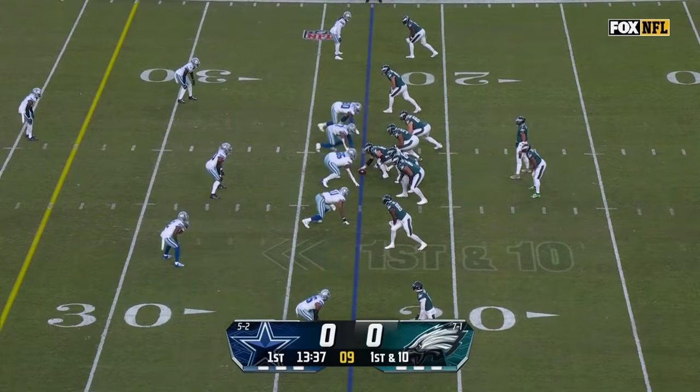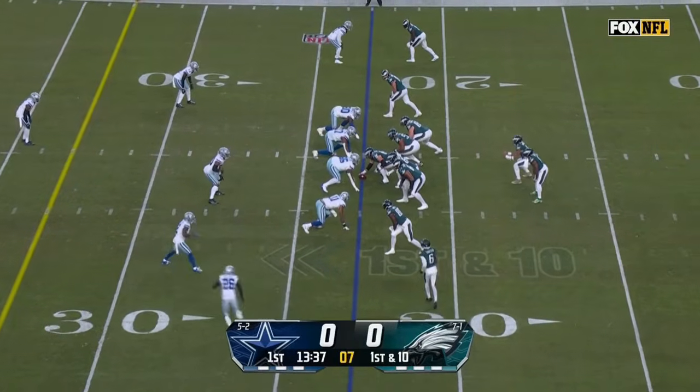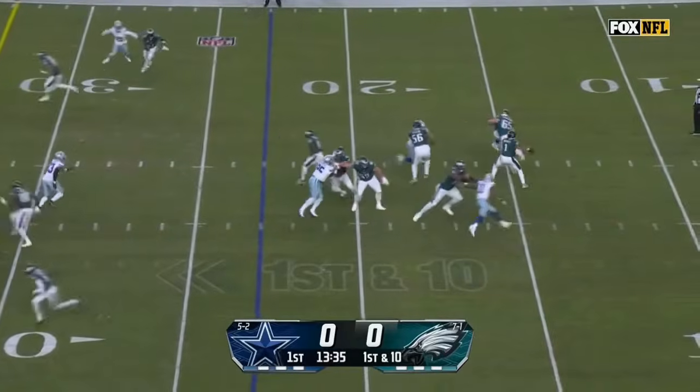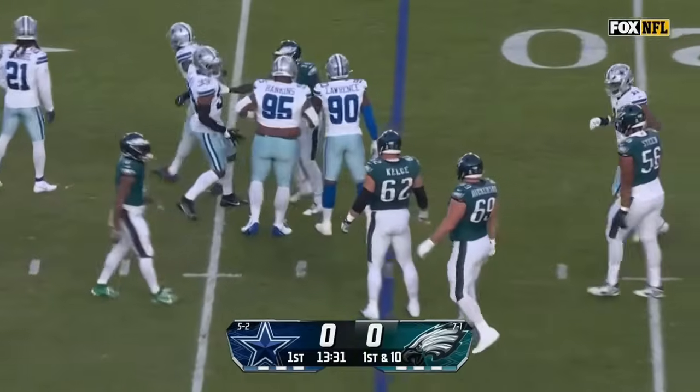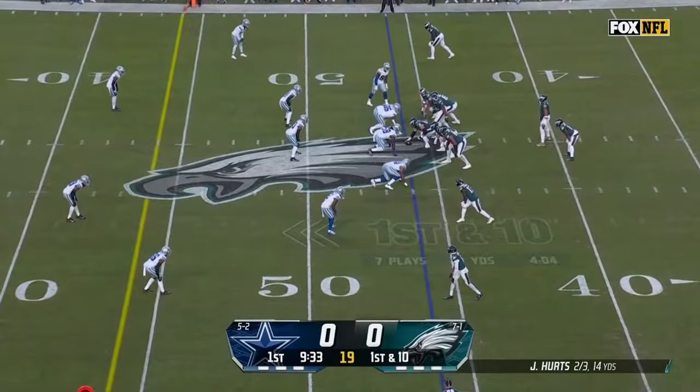Into this year as a true passer is pretty remarkable. Here he is to throw it on first down. Quick into A.J. Brown and makes the catch. And he's up to the 28.